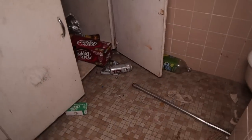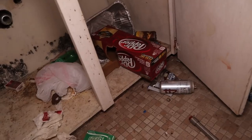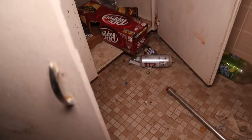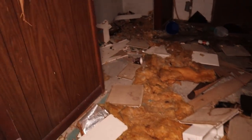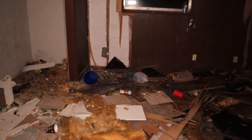Storage area. Another Dr. Pepper, more 305, some Irish Spring. Wow. Sounds like I hear people talking.